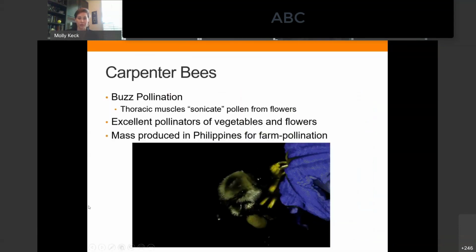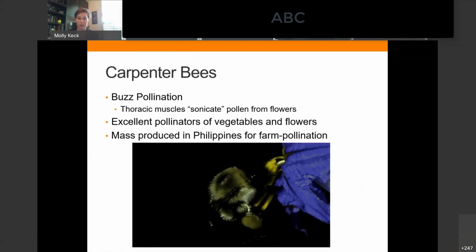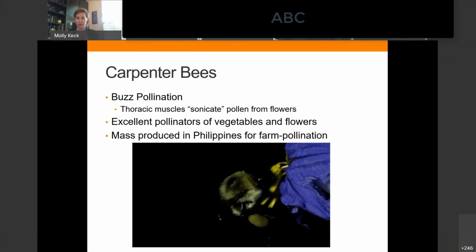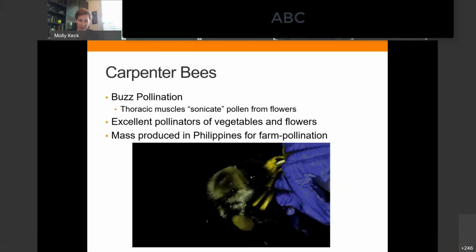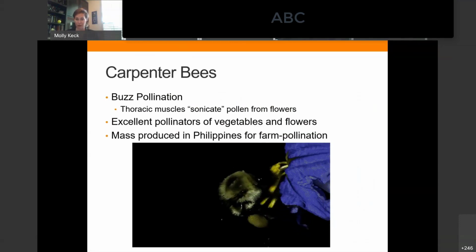I have this really cool video that I found. Carpenter bees do something very cool called buzz pollination. So they don't go pick up pollen. What they do is they shake their bodies really, really hard. And I know it's hard to see there, but what they're trying to show you by making that so dark is the pollen coming out of the plant. And so she's just vibrating, and that's how the pollen falls out.